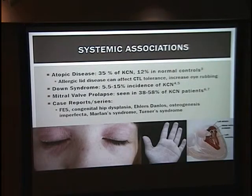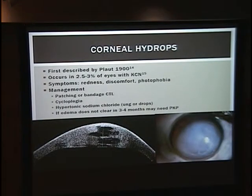So, systemic associations. One of the really important things to consider is that a lot of patients with keratoconus will also have concurrent atopic disease, and this will make them more likely to be rubbing their eyes, which may also lead to increased progression. So addressing that as a factor and trying to decrease any aspect of allergic lid disease that they might have, to help both improve contact lens tolerance and decrease the amount of eye rubbing, can be really important. There are a number of other associations: Down syndrome, a significant number of people with keratoconus have mitral valve prolapse, and then there are lots of other case reports of often mixed connective tissue disorders, but other things as well.